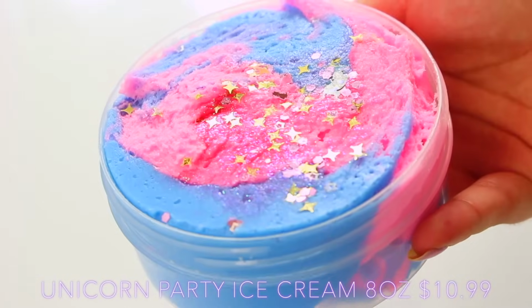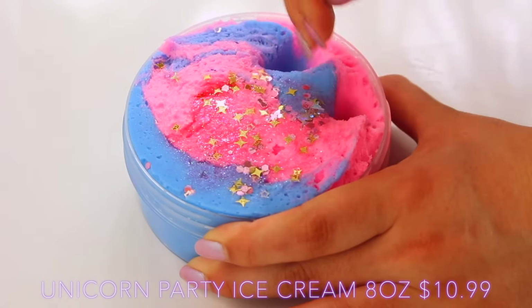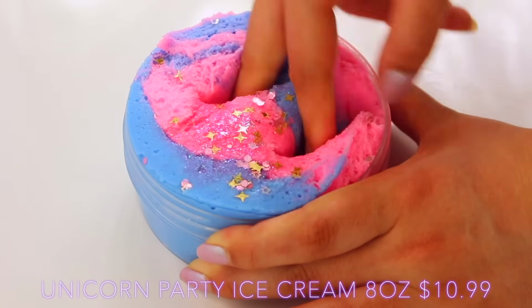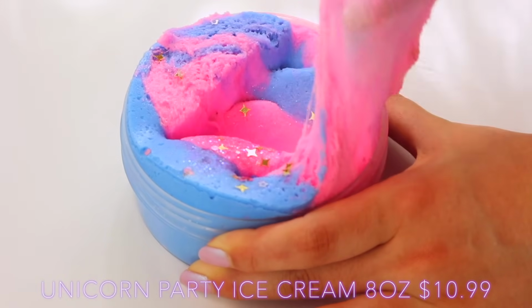The extra slime in this package was gorgeous. I can't exactly put my finger on what scent this is. It just has quite a sweet scent, but it's also relatively subtle, I would say. I love how vibrant the colours in this are. I thought this was such a joy to play with.